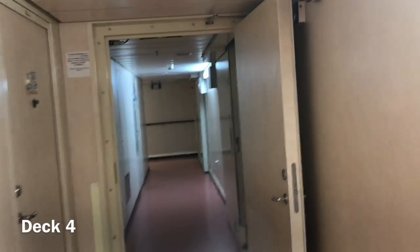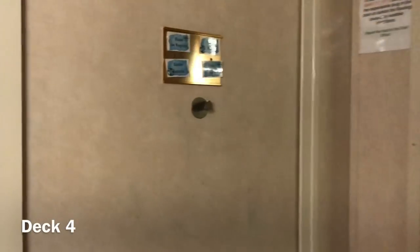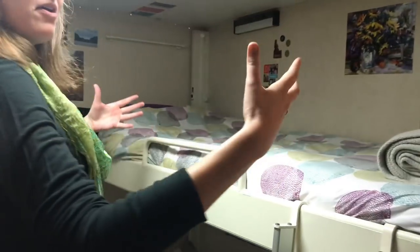And finally, I'm going to show you a four-berth cabin where we're going to meet Emily Moore. Welcome to the four-berth. Come on in. I'm so excited. Here we have the bathroom, which looks the same in all cabins. Here's my humble abode.